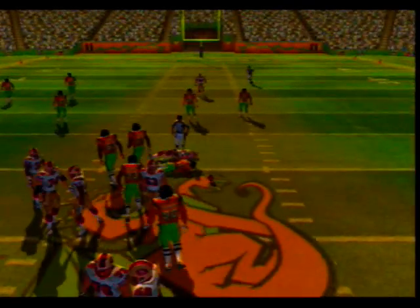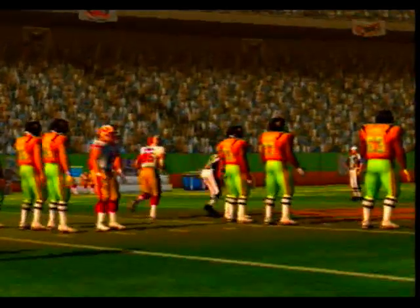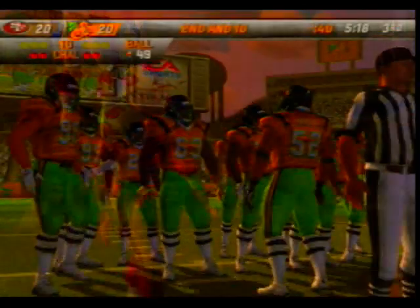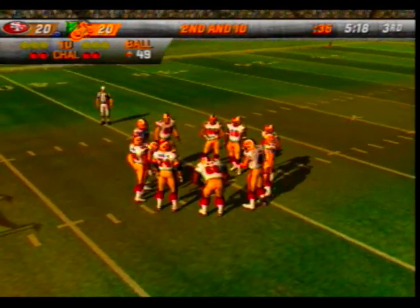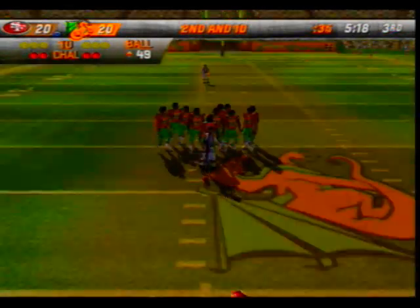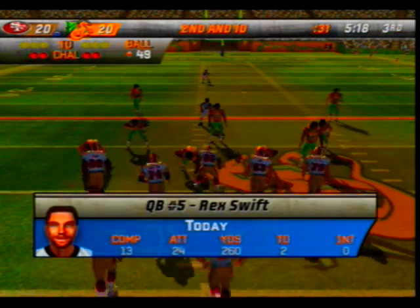Pressure coming. Throws it. This one falls incomplete. He barely got that one off. Yeah, it wasn't a sack. What it did was make the quarterback adjust his throw, and it messed up his rhythm. Second and 10. Ball on the 49-yard line.